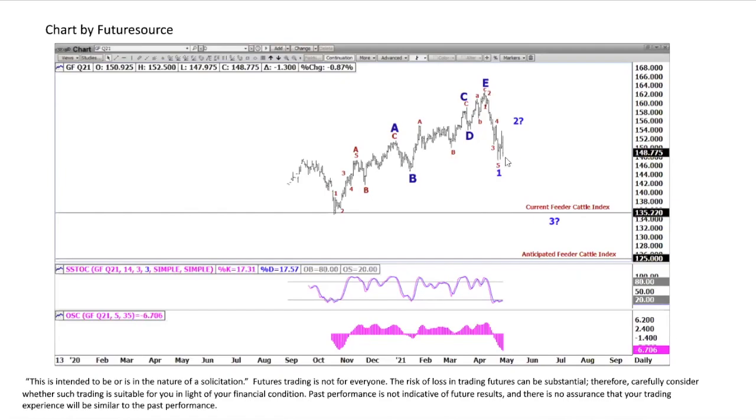So if you start trading much up underneath these lows, we might have missed this opportunity because it didn't trade back up into here. I think if we miss this and we start down, it's telling us that the feeder cattle index is most likely going to continue to go lower. So I haven't changed this one. It's currently still at 135.07, so a little bit lower.